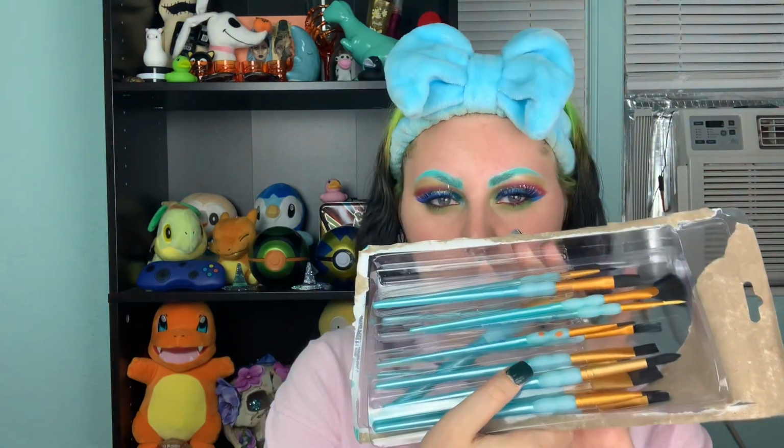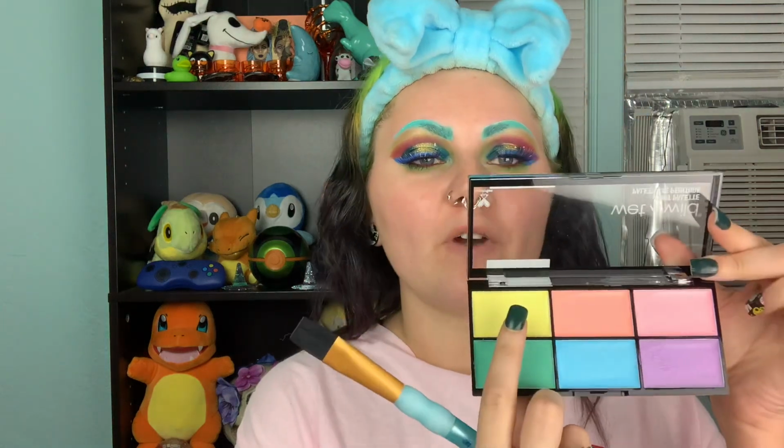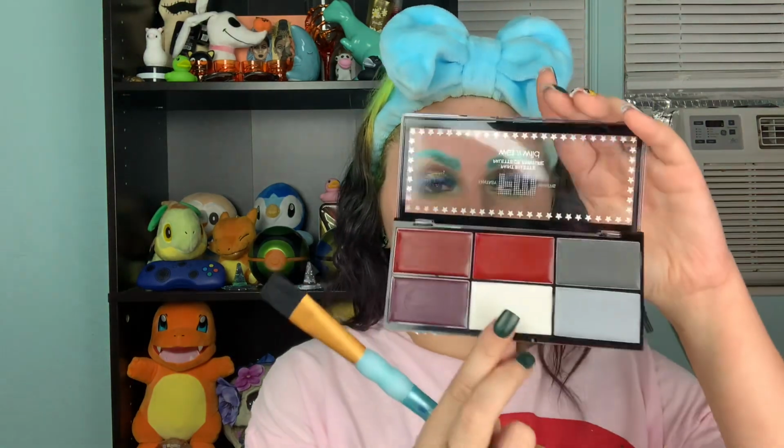I honestly have no idea how I want to do this, but I have some paint brushes here. These are just from Walmart. I also have these two little face palettes from Wet n Wild, which were $4.99 each. However, at Walgreens it was buy one get one 50% off, so not a bad deal. I do also own the other Wet n Wild one in the pastels. I think I have an idea. I'm going to attempt to mix the yellow right here in the pastel palette and the white in this palette.